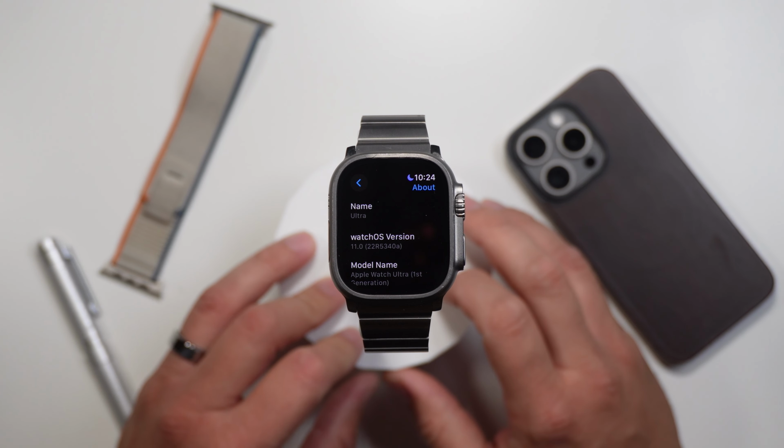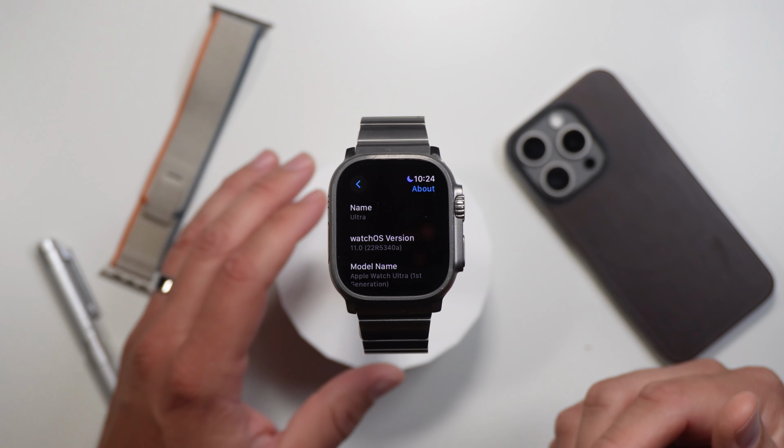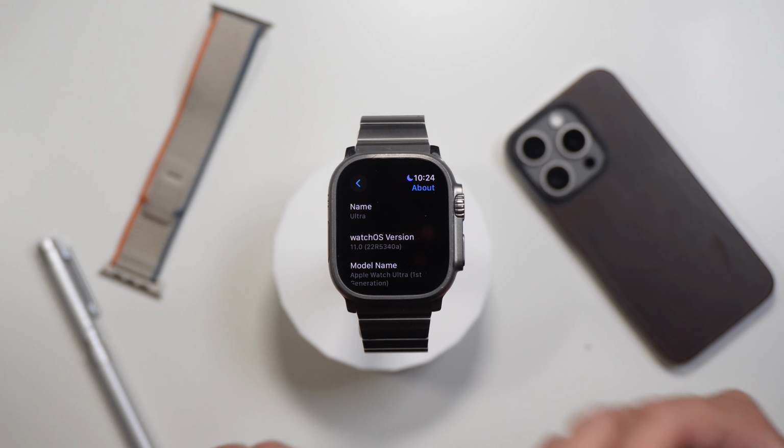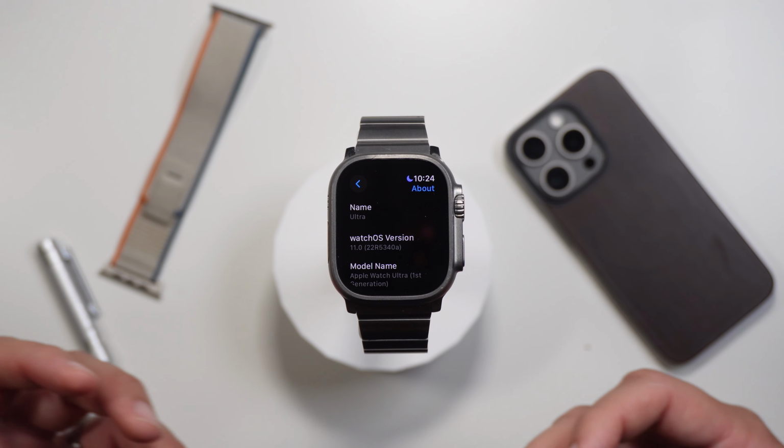This week, Apple released watchOS 11 Developer Beta 6. If you noticed, the build number does end with an A, which usually means that this is a more refined version of the beta. It should work a little better, and so far it's done fairly well.